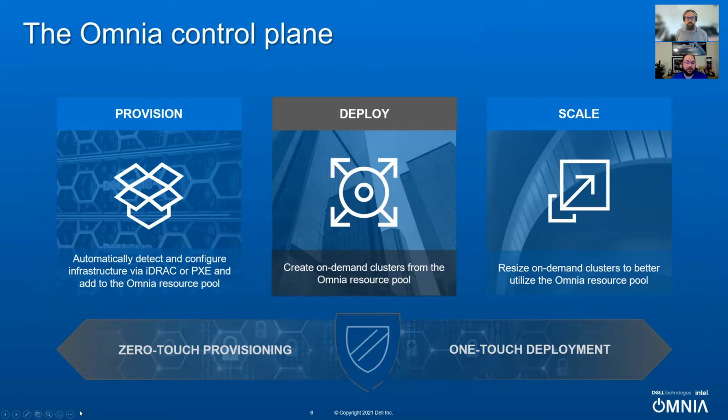PXE. And so if you have an iDRAC enterprise or data center license from Dell, it'll automatically detect that iDRAC interface and use iDRAC for doing firmware updates as well as OS provisioning. If it doesn't detect an enterprise or data center license, it'll automatically roll back to Cobbler and using PXE provisioning. And so you can seamlessly use a mix of hardware with a mix of different license enablements for the out-of-band management system, and Omnia will take care of it.